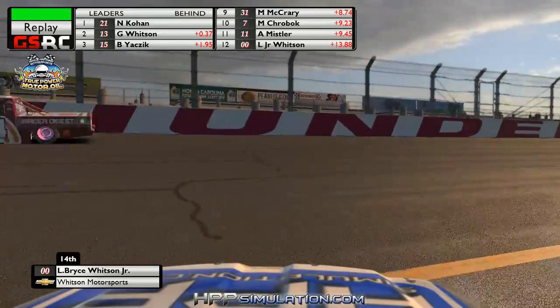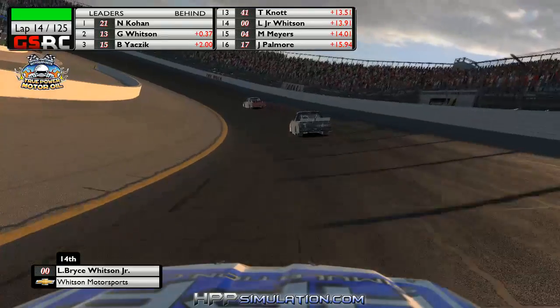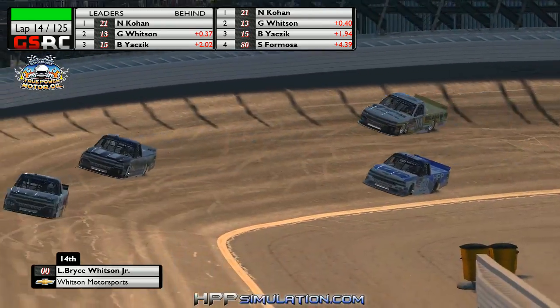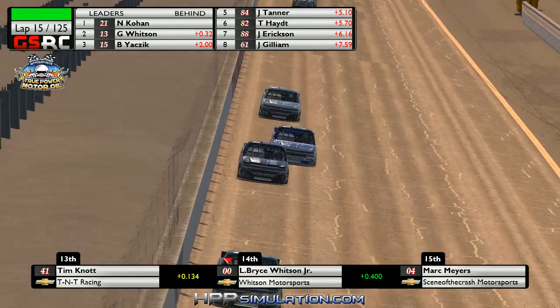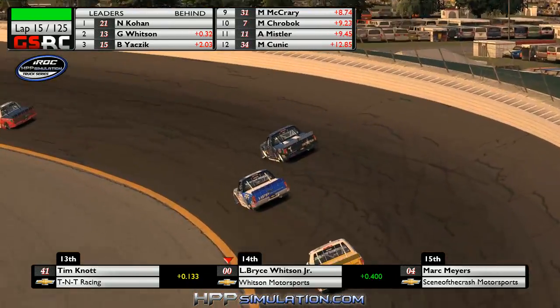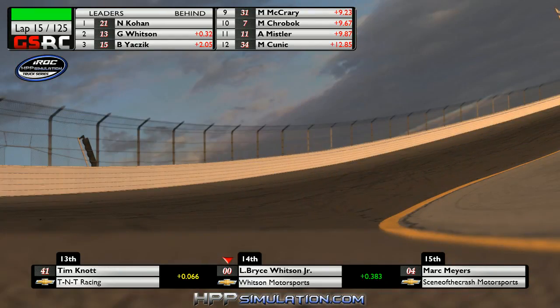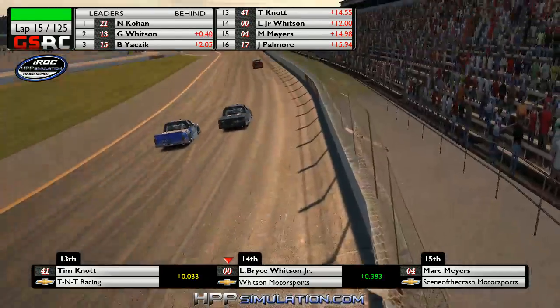Yeah, if we could look at it. He caught the apron, Sam, as you've seen on the replay. He was trying to ride down there by the yellow line and caught just a little bit too much of it, plus it's bumpy down there on the bottom as well. Caught a little bit of that apron yellow line and the truck snapped loose on him. I'm seeing pretty minor damage on that 00 HPP simulation machine, and I think he'll be okay, but he's going to need a caution to catch back up.